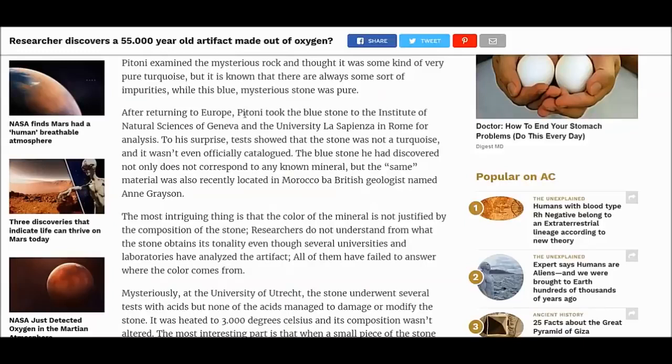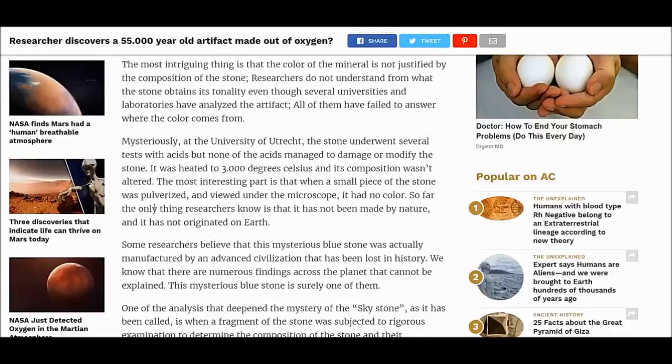After returning to Europe, Patonno took the blue stone to the Institute of Natural blah, blah, blah. To his surprise, tests showed that stone was not turquoise. It wasn't even officially cataloged. The blue stone he had discovered not only does not correspond to any known mineral, but the same material was also recently located in Morocco. Do you see what's going on? The sky is falling. How's that?